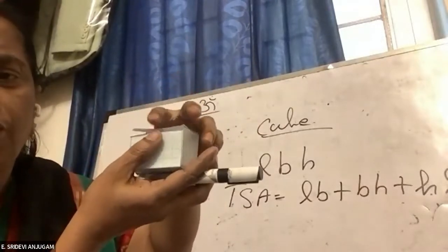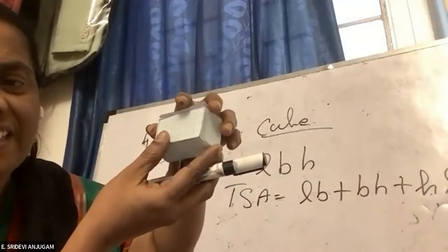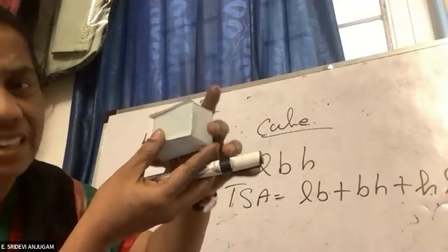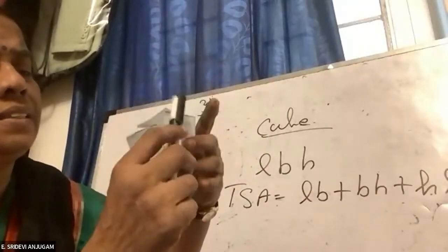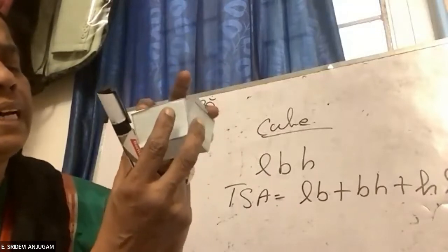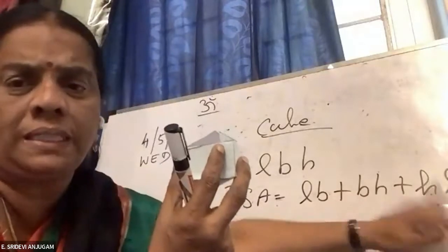We know each side, the formula. We have to make them consider each side as a rectangle. So first find the area of each rectangle and add them. How many rectangles are there, that we have to make them understand. From that we can derive the formula LB plus BH plus HL.